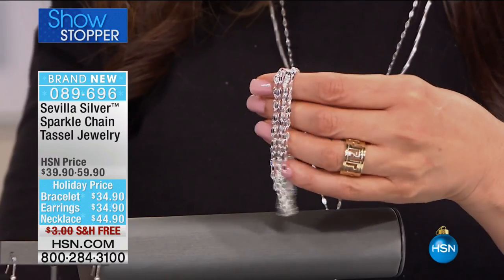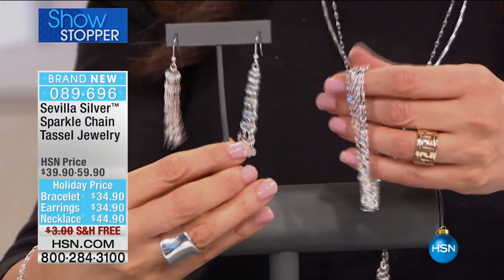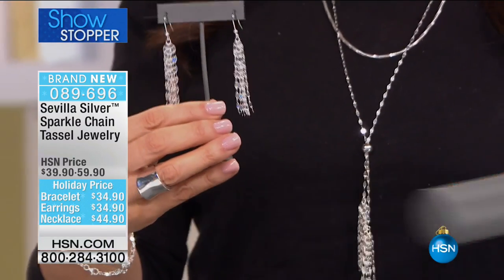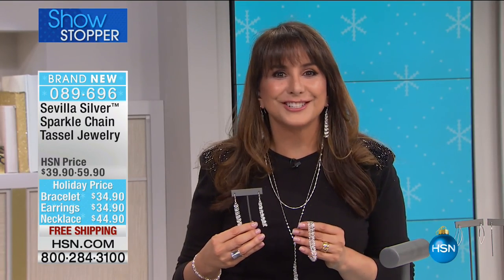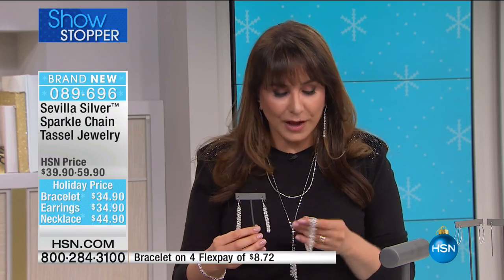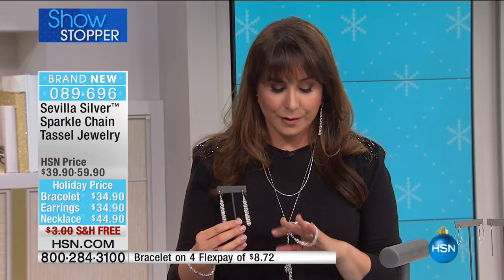Plus, wait till you see this. Look at these earrings, gorgeous long tassels. You put that all together, that's an outfit maker right there. All in precious sterling silver with all of that workmanship. We're gonna go over the details, but know that the bracelet is only $34.